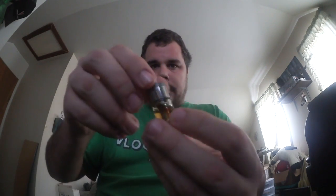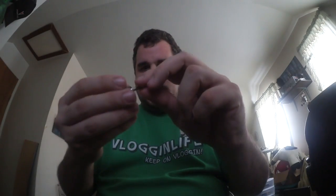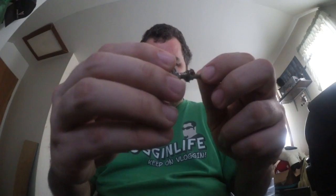Alrighty, well here we have a Pro Tank. Yeah, it has juice in it. But we're going to go ahead and pop the base off because we're not going to use that part anymore. Just set the tank off to the side. I'm going to take my coil out because I plan on reusing this coil. I just built it. And then we take our new one with the airflow controller.